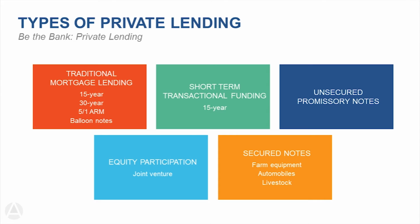Types of private lending, as I mentioned, a traditional mortgage, so lending for 15, 30 years, whatever it is that you find acceptable. You're going to come up with the terms and let us know. It can be short-term lending, transactional funding. It can be 6 months, a year, 5 years, whatever it is that you deem acceptable for the investment. Unsecured promissory notes, as I mentioned. You can do equity participation or joint venturing, again, getting a portion of the upside when a property sells, or notes secured by things outside of real estate, so farm equipment, automobiles, livestock. We've seen all of those things.